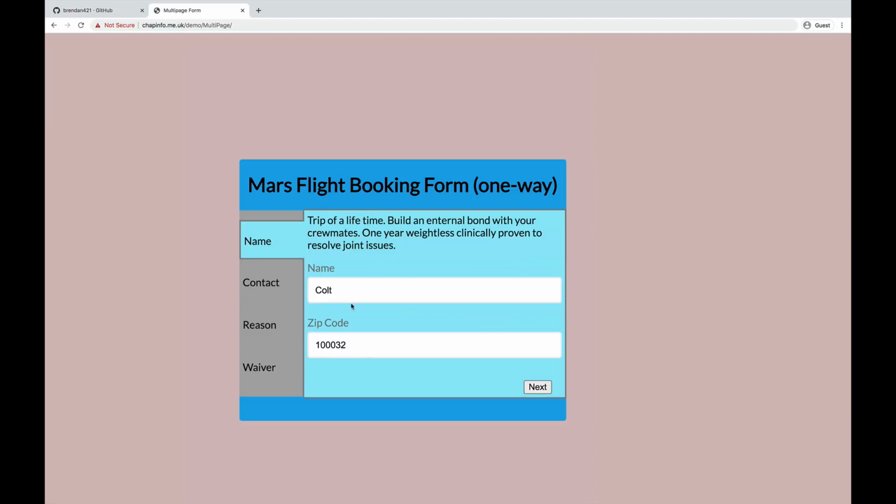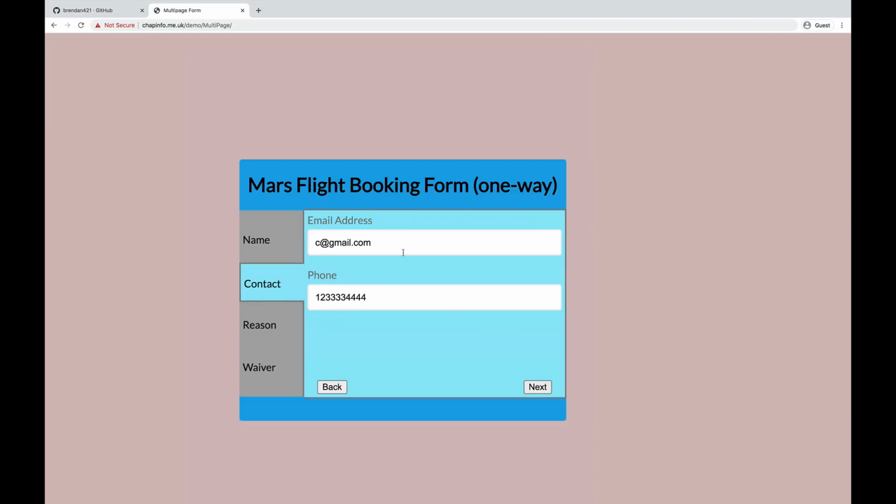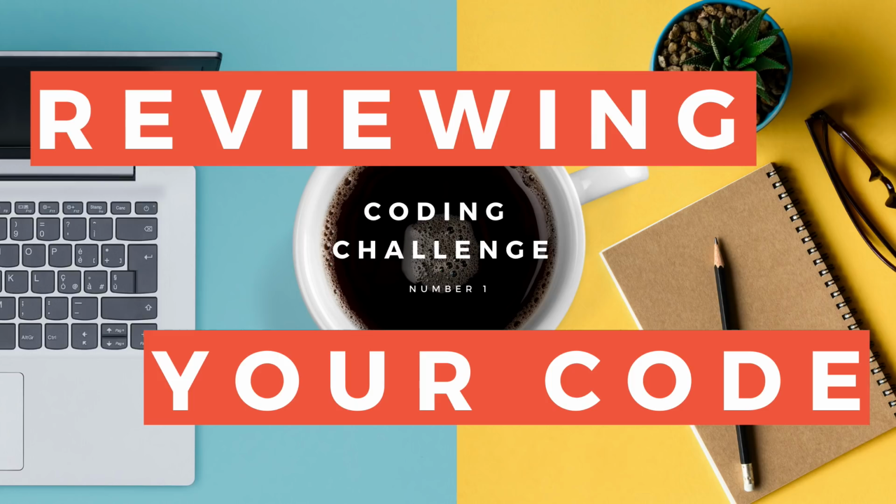I do wish that the validations were a little bit more specific. I'm not sure why you bundled email and phone together into just one generic error message, missing email or phone number, but overall, a very nice implementation. So that's it for now.